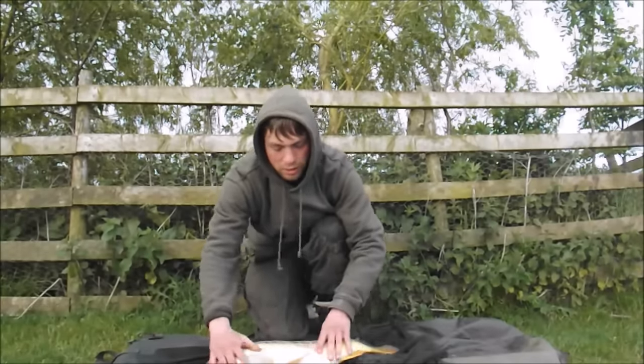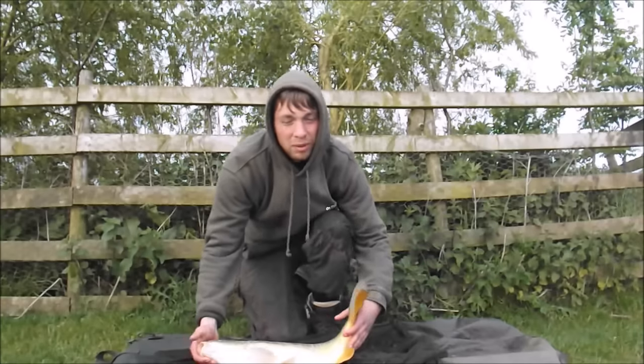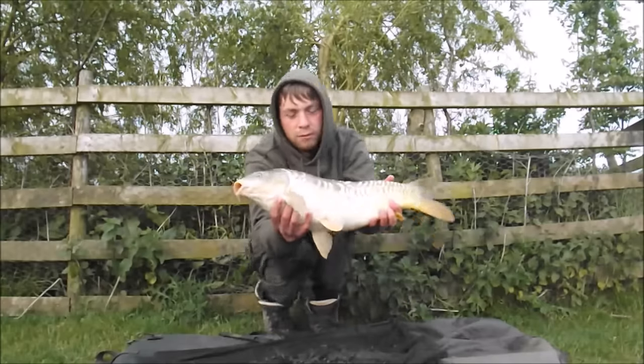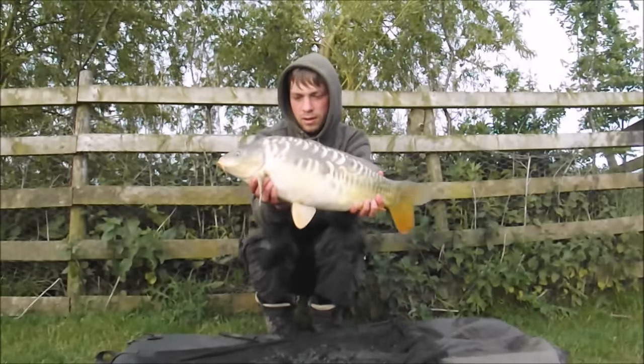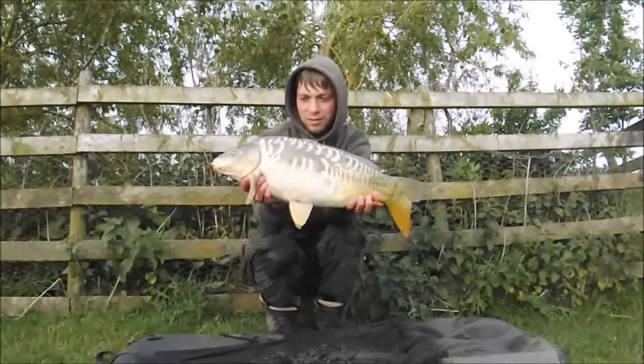Like I said, it was quite busy here at the weekend, all these swims were taken, so they're probably feeding on bait that's been left over from the weekend. And there's that sight for you. Oh, what a fish. Yeah, Marchamley's been really kind to me.